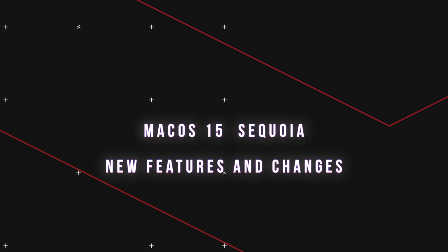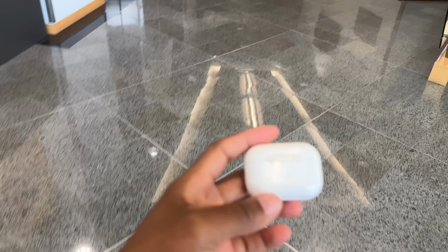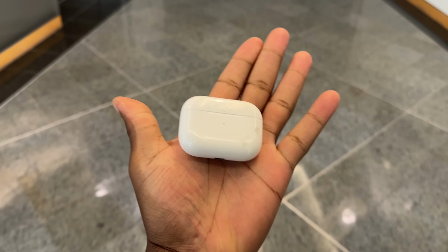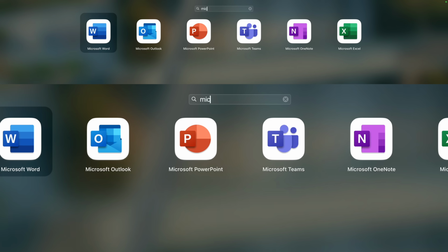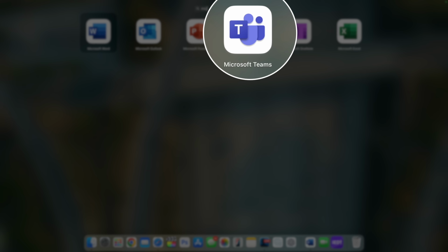Now here are some of the new features and changes, as well as some things that have been addressed with this update. As a person who likes to use wireless audio with my Mac, it's AirPods that I use, there was an issue with different Microsoft applications, and to be specific in Teams, if you're trying to speak while using AirPods, the mic had an issue and the audio wouldn't transfer. At the same time in Microsoft Teams there was an issue with screen share, and after updating to the latest macOS 15 Sequoia update, those two issues that pertain to the mic and screen sharing have been fixed.